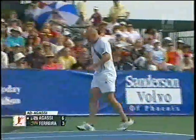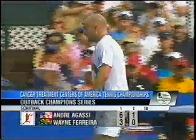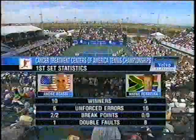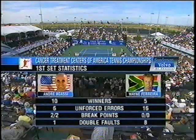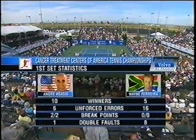Game Agassi. So, he manages to hold. First set to him 6-3. Gives us a chance to look at our Sanderson-Volvo first set stats. And that first line, winners 2-1 in favor of Andre. That's a line you used to see in a lot of his matches. Yep, that's a category he liked to lead in: winners.